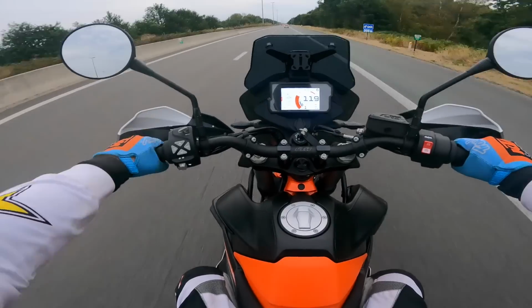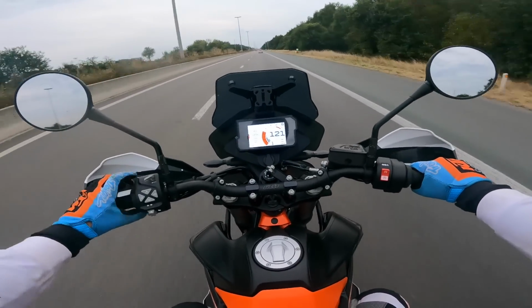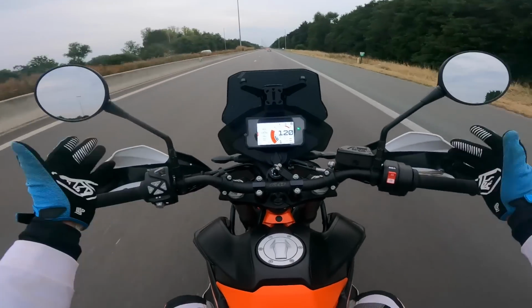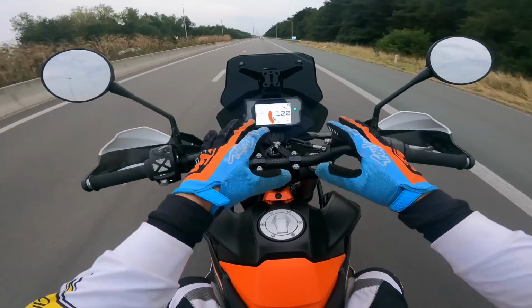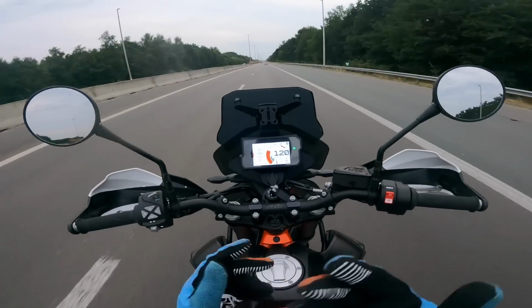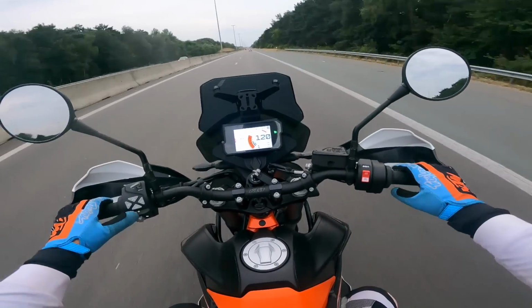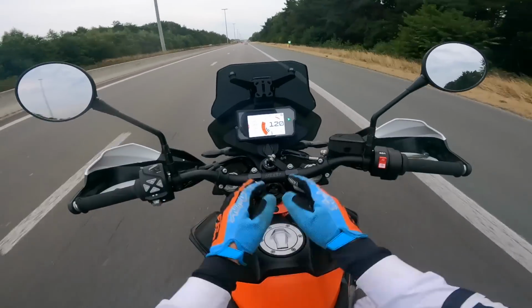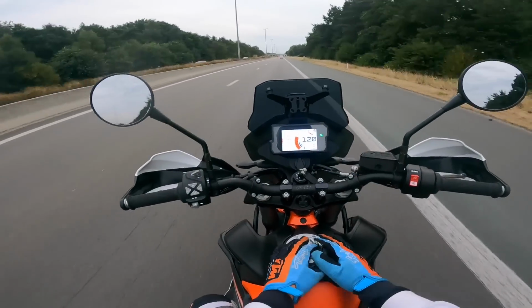No matter what, I am on the highway, doing 120, that's the maximum speed we can do here. Gonna put the cruise control on with knobby tires, very stable, no wind whatsoever. There's like a little bit of wind on my chest. It's actually pretty good. I mean, very knobby tires on the highway. Look at that. This thing is stable as can be.